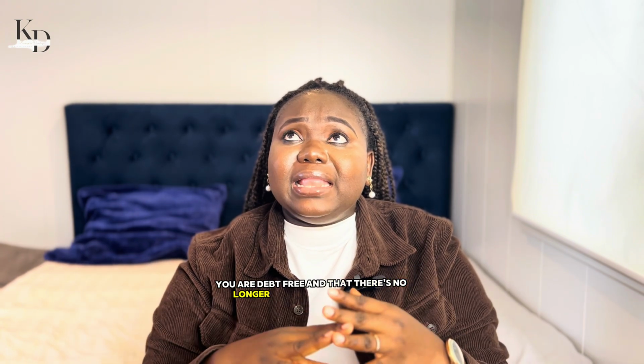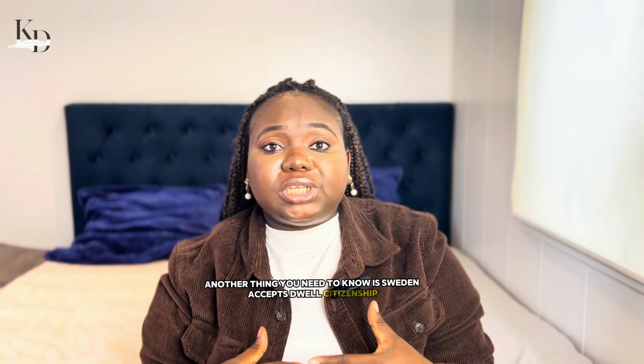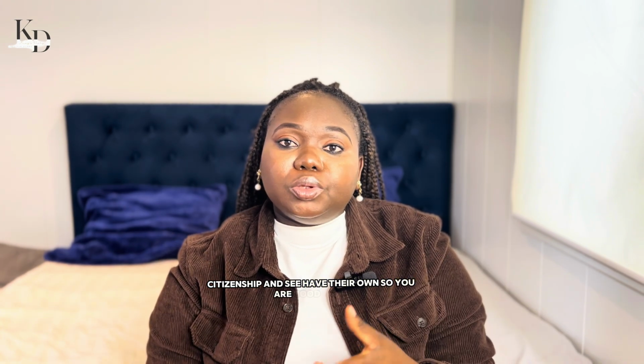So make sure that before you apply, you are debt free and that there are no longer any allegations of legal issues against you. These days, Sweden is very, very strict when it comes to giving citizenship. So before you apply, make sure you tick all these boxes. Another thing you need to know is Sweden accepts dual citizenship. So you can have your home country's citizenship and still have Swedish citizenship. So you are good to go.